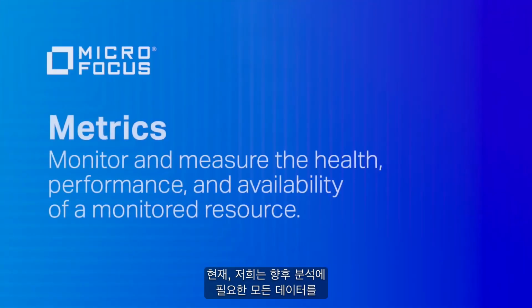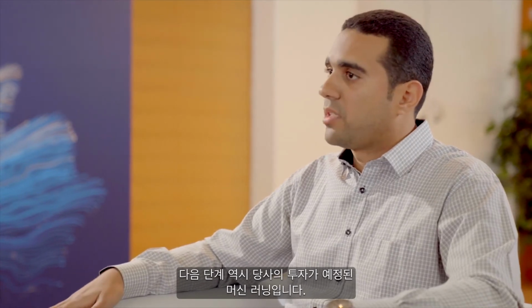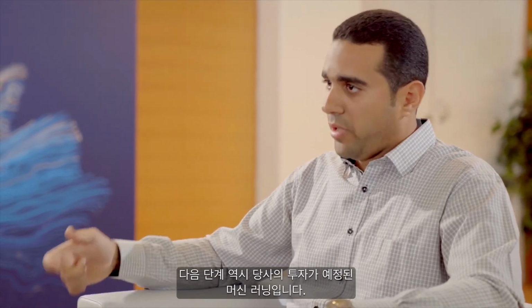Currently, we are building the single place for the metrics, so that we can have the raw data for what we need in the future, which is analytics. Now we have the service intelligence module, which is built upon this data lake, where we have all of the information there. The second step is also machine learning, which we will probably invest in.